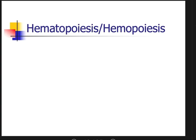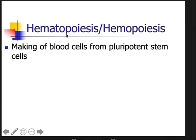Okay, so the formation of blood cells. Poiesis is to make. Hema refers to blood. So hematopoiesis or hemopoiesis is to make blood cells. We make our blood cells from pluripotent stem cells. You learned that in anatomy.